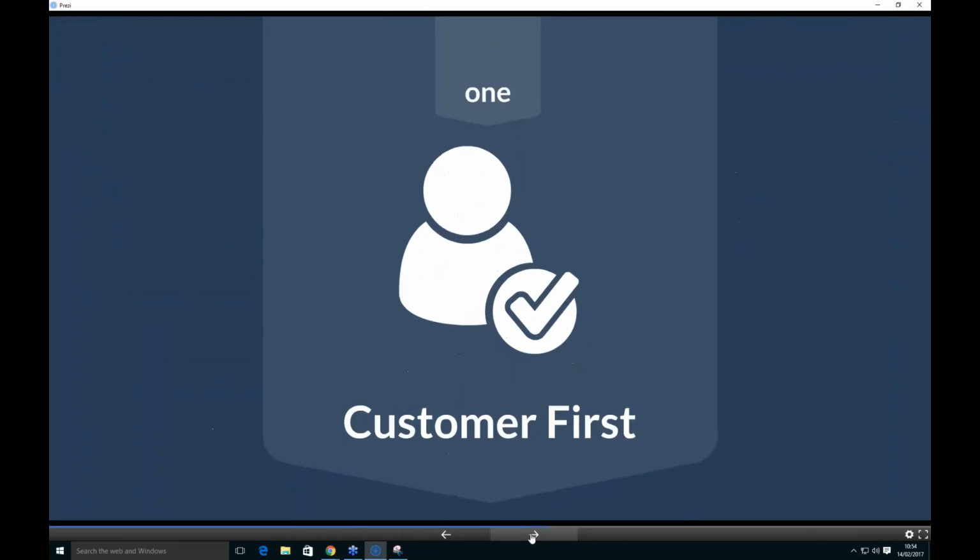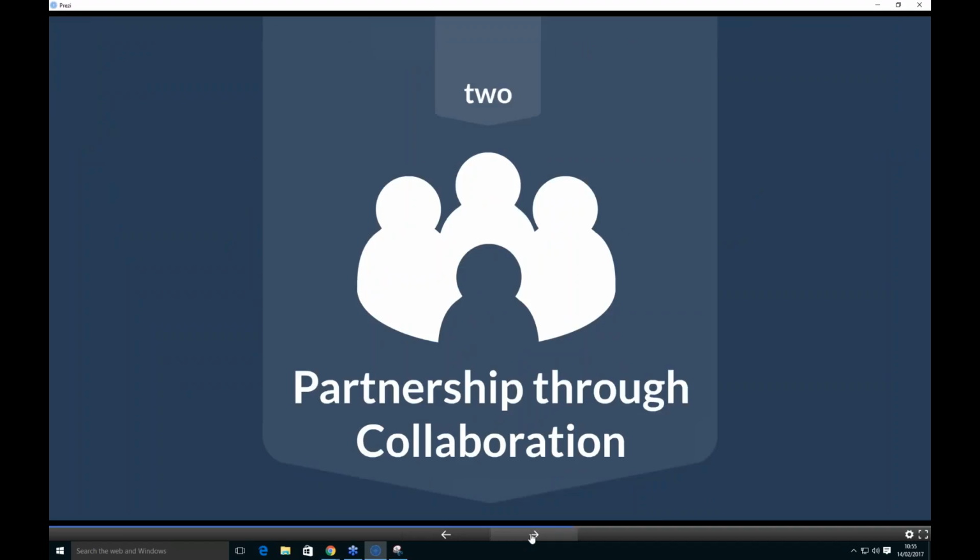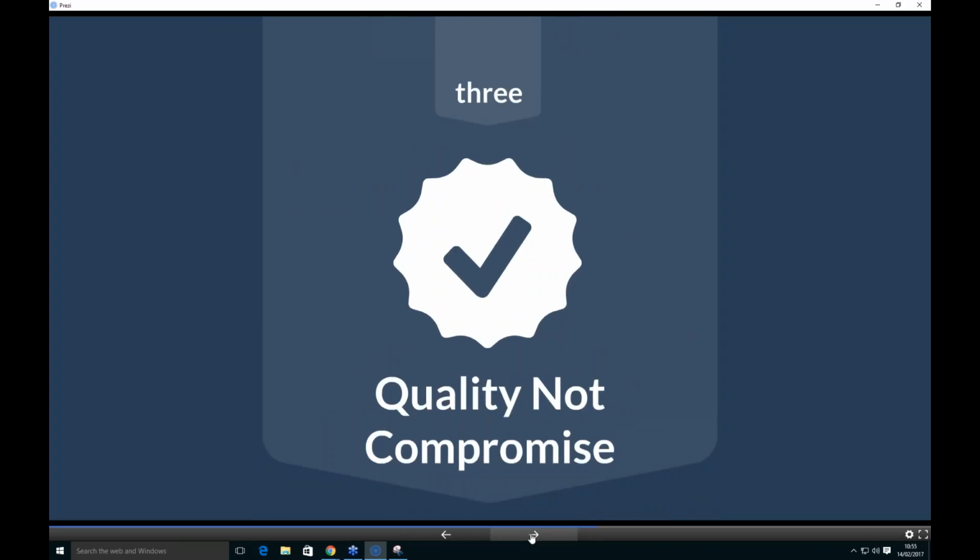I'd like to share our core values as a company with you. Customer first, we're committed to working with our customers and being responsive to your needs. Partnership through collaboration. We work in partnership with our customers and value the feedback that you provide, whether it's through our user groups, our forums, or any other interactions with us. Quality, not compromise. We aim to be world-class in everything we do, whether it's our people, our processes, or our technology. And for the reason of quality, not compromise, we actually offer no fixed-term contract with Hornbill Service Manager, which I will come on to in a moment.